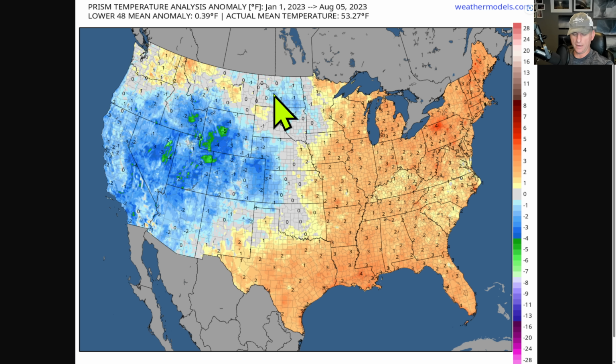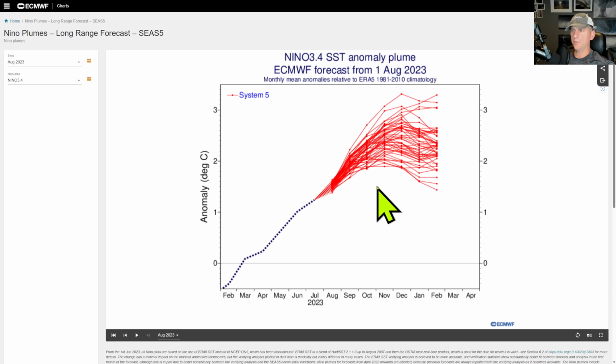Here we go, yin and yang, east versus west. As we go through August 6th, January 1st through August 6th, about 0.39 degrees above average so far. Now here we go. I talked about this a little bit yesterday. A strong El Nino would be right about here. So virtually all the European ensembles show that we are headed towards a strong El Nino.